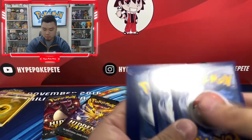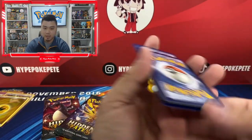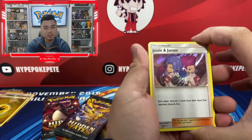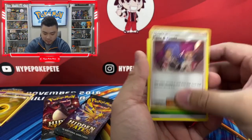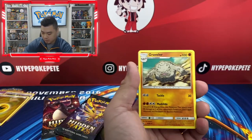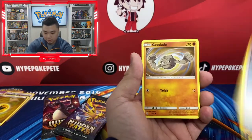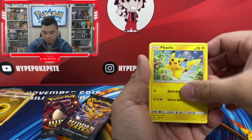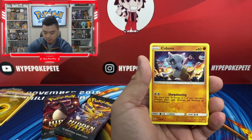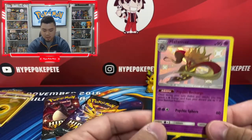Bam. 1, 2, 3, 4, 5. The rare, whatever it is on front, is a Jesse and James. Very nice. Just a regular Jesse and James, not the full art. Energy, Graveler, Giovanni's Exile, Brock's Grit, Geodude, Pikachu with the bubbles, Clefairy, Cubone, Jigglypuff, and oh, a shiny Malamar.